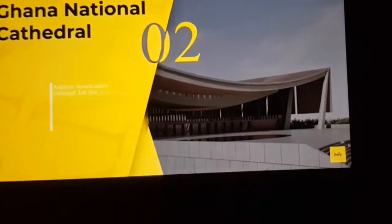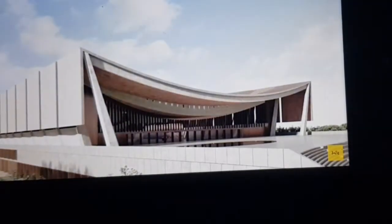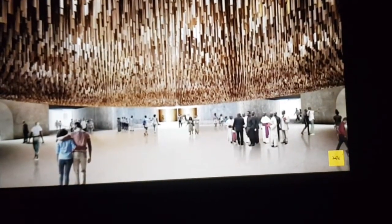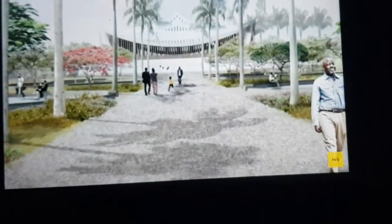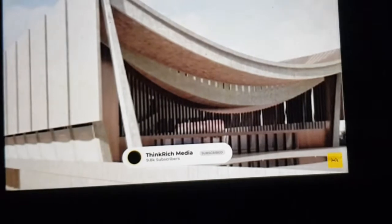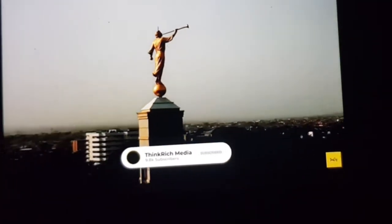2. Ghana National Cathedral. The Ghana National Cathedral is envisioned as a physical embodiment of unity, harmony, and spirituality. Drawing reference from both Christian symbolism and traditional Ghanaian heritage, such as the nation's seat of power, the stool, as well as the shade of celestial authority, the Asipim ceremonial canopies, and the tabernacle, the new cathedral takes these symbols of royal and religious veneration and democratizes them from the individual to the people.